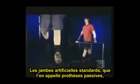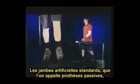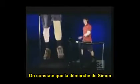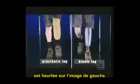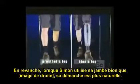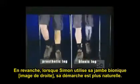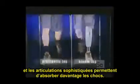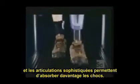Standard artificial legs, known as passive prosthetics, have limited joint movement, which simply respond to pressure placed on them. You can see in the front-on shot on the left that Simon's action is not smooth. But when Simon is wearing the bionic leg, his gait is more natural. The battery-driven motors are providing the propulsion, and the sophisticated joints provide more shock absorption.